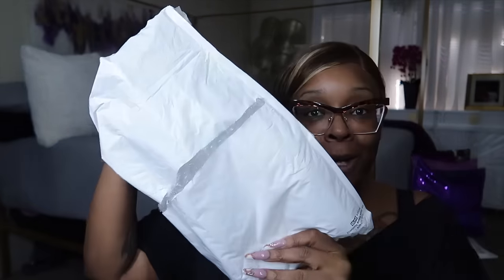I got a package from Black Girl Vitamins. Now, I have been seeing them everywhere. My friend put up a post asking what vitamins y'all are taking, and everybody just kept saying Black Girl Vitamins. So I'm going to tell y'all right now, y'all see this finger? That means I ain't playing. Don't ask me, do they work? Because as you can see, I'm unboxing them.